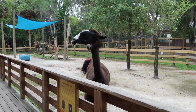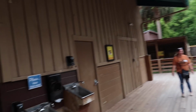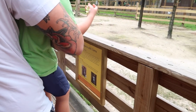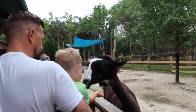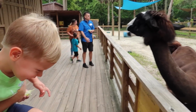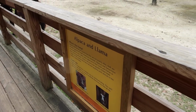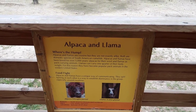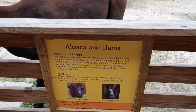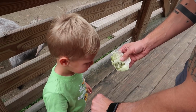All right, so we're gonna feed the llama. Look at this guy. You wanna feed him? He's very tall. Oh, there's a sign here. Oh shoot, I didn't even read the sign. Let's see. Wow, that was cool. That's a llama, buddy. So it says here that alpacas and llamas have a unique way of communicating. They spit. Spitting at each other is a way to establish dominance in the group, and they do it especially around mealtime.